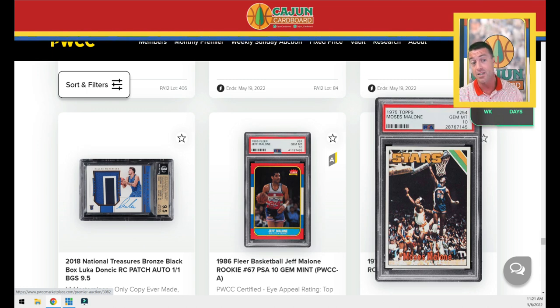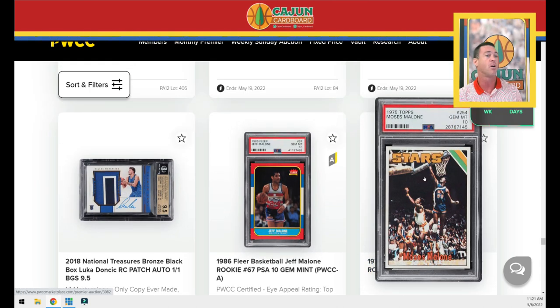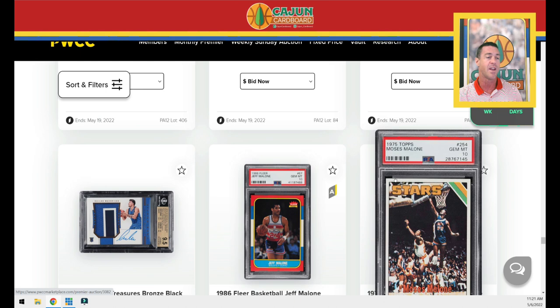1975 Malone, we saw the last two were right at 100 grand, right? We don't know if that was an anomaly or if that was a trend. So let's see where this 1975 Moses Malone PSA 10 finishes. Very low pop card, very condition sensitive. All of the 1970s Topps basketball cards were low print runs, very condition sensitive with that soft paper.